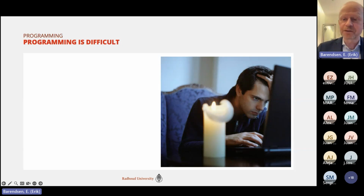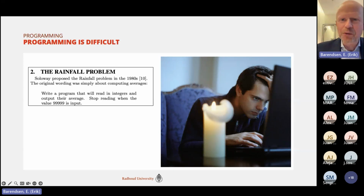Lots of research has been done on how difficult it is and what the difficulties are. And a very famous problem is a very simple programming exercise called the rainfall problem. And it is the task. Suppose you get a list of numbers, and the idea is that they indicate rainfall. And at the end of this list, you get this huge value, 99999. And when you receive that, you calculate the average of the numbers so far.